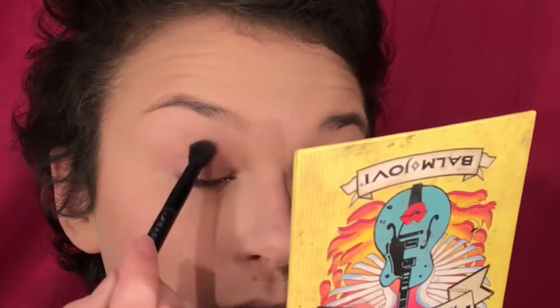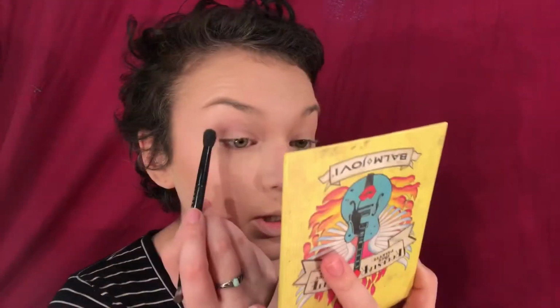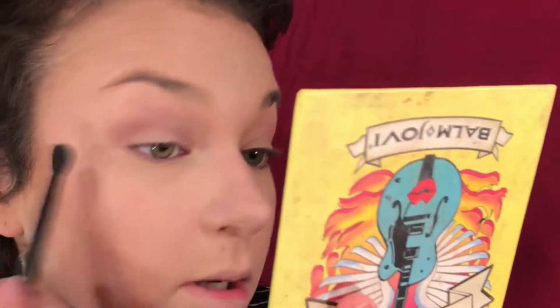And I'm just going to very gently blend out this color.